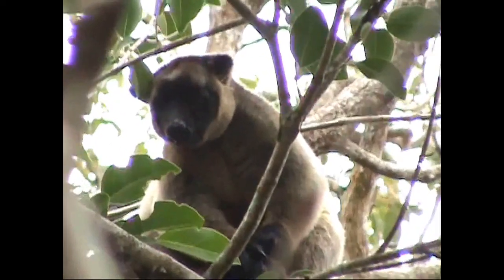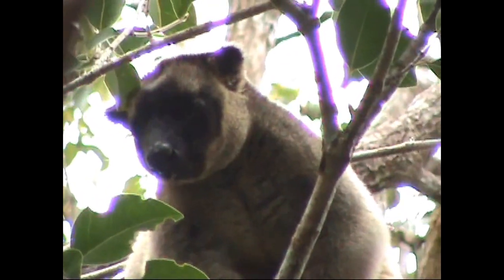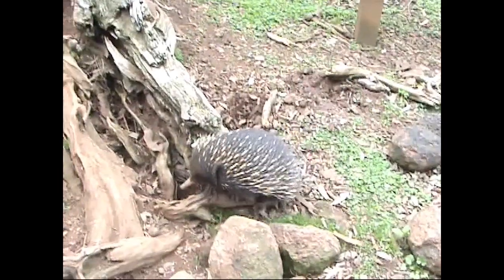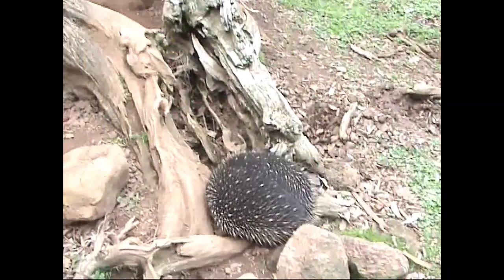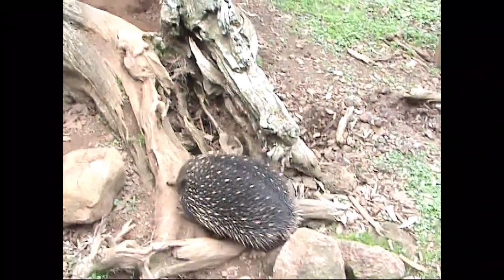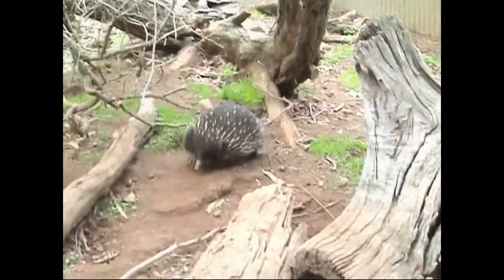There is a class of mammals called monotremes. Monotremes lay eggs, and there are only 2 monotremes left on the face of the planet, and both of them are in Australia. This is one of them. It's the echidna, or spiny anteater. The other monotreme is the platypus.